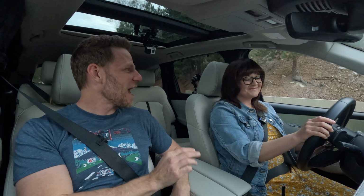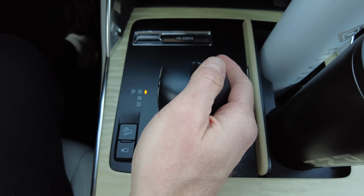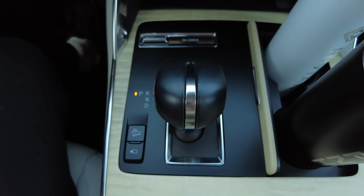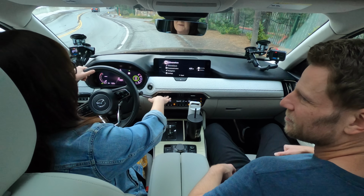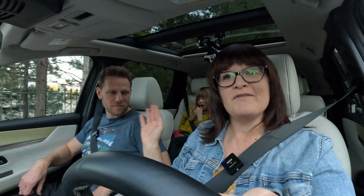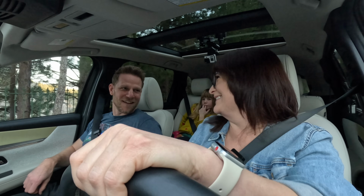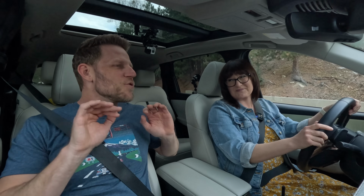Last time we drove this, you had some shifter confusion. How has it been this time? It's very clear and obvious how it works, but it is possible to thoughtlessly put it into reverse when you're trying to park instead of park. So I'm in drive, I pull into a parking spot, I put it into park, and then I take my hand off. And then we start creeping. That's normal muscle memory from years of using a standard PRNDL style shifter.